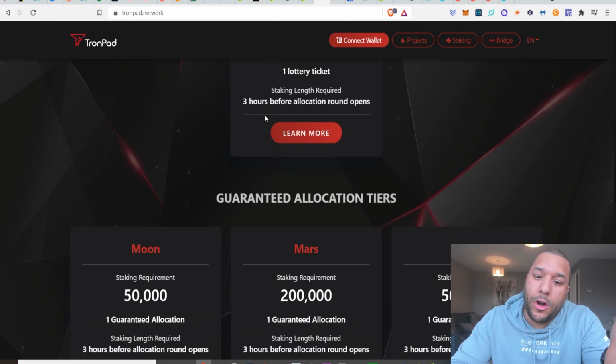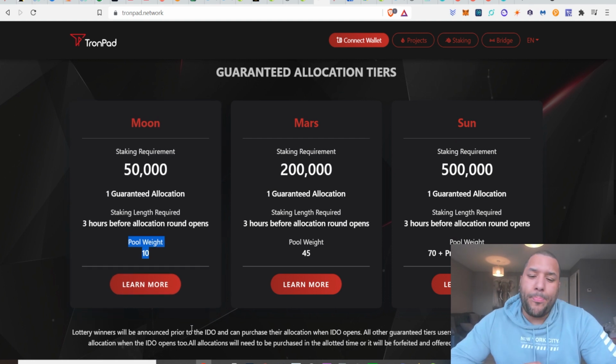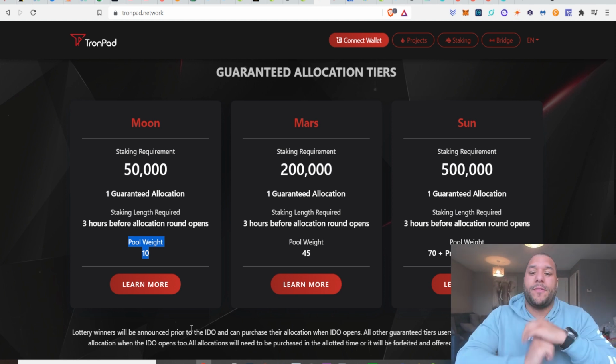Like I said, you've got to get a lottery ticket if you want to have a lottery. The 50,000 one gives you a pool weight of 10. Now, it might not be a lot. A pool weight of 10 might be something small like, I don't know, $20, $10, $30. Even if it was $50 at the max, that might not sound like a lot.